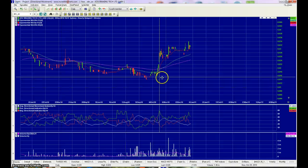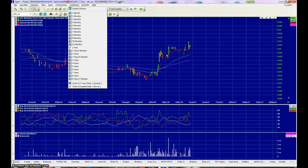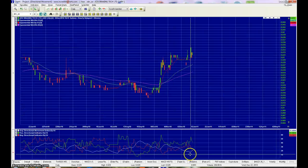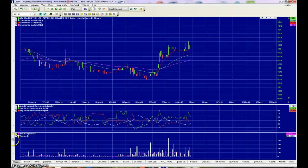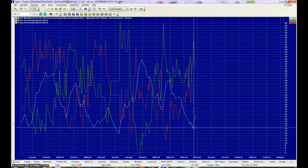We've got ABV. I think we saw this yesterday as well. Put the 1 year up. And for me, that's probably a bit too much volatility for my liking. Let's have a look at this directional movement here. Hang on, I'll focus in on it. I like to see these move up at least 4 points.